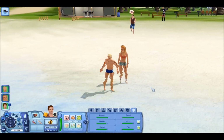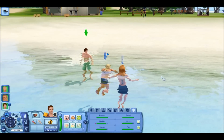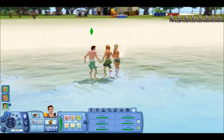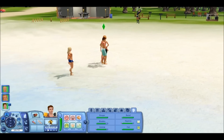Yeah, get in that water and cool down. Come on, Adam. Don't be the last one in, all shy. See? Lexie and Liam are in. That should help them cool down a bit. Oh, they want us to work. Okay. We gotcha. Oh, wow.